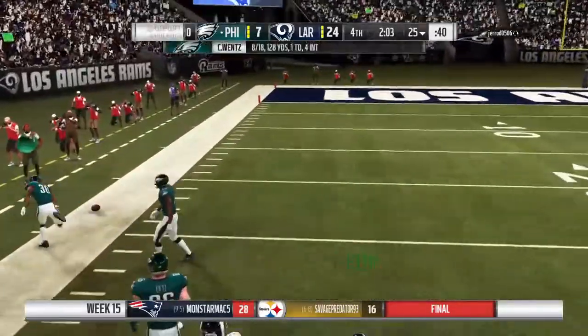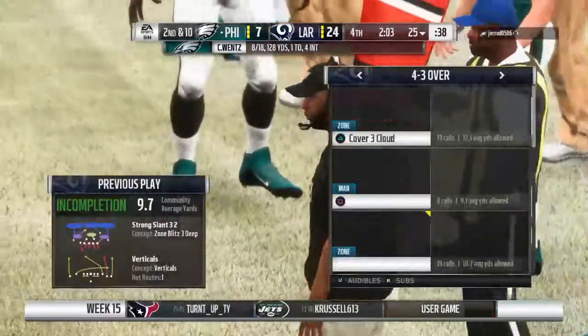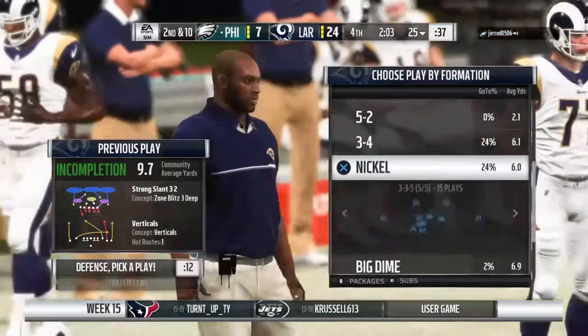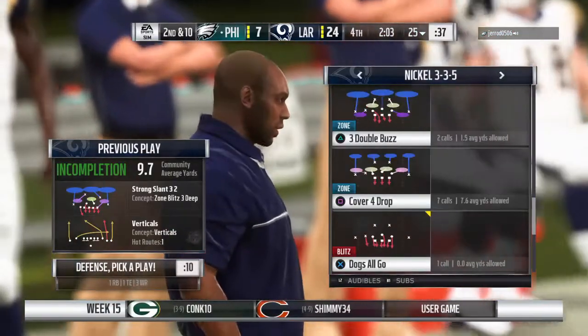He couldn't quite hold it. Got hit. Ball pops out, incomplete. Brandon, at least there's one bright side to that incompletion. What's that? It wasn't an interception. Wow.